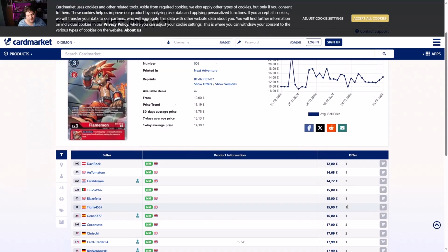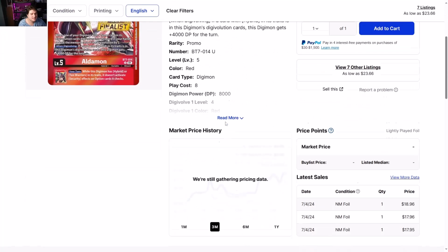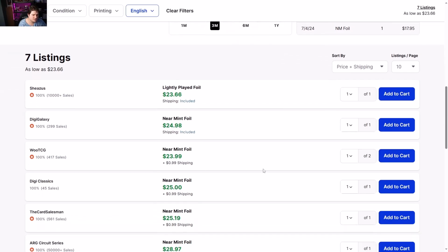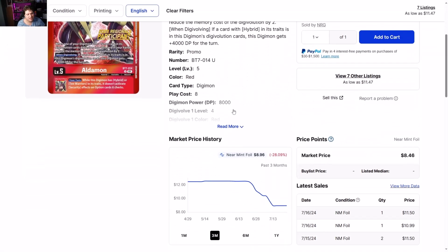Europe side looking like 12 to 15 euros. Aldermon regional finalist. If you guys want max rarity stuff, finalist is showing some movement earlier in the month, but it's now holding strong in this $24 range, which isn't bad. If you guys have this, you might be able to pick up some copies if you guys needed this for your deck. Let's take a look on Europe.